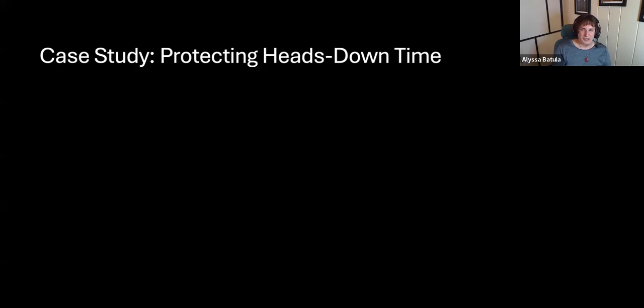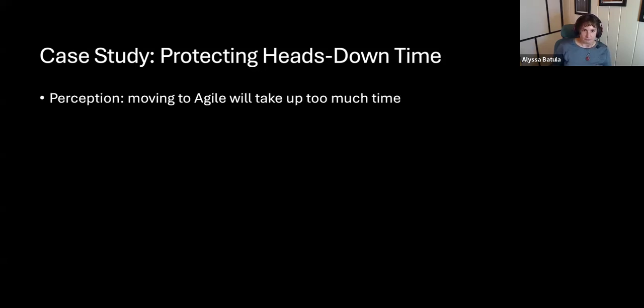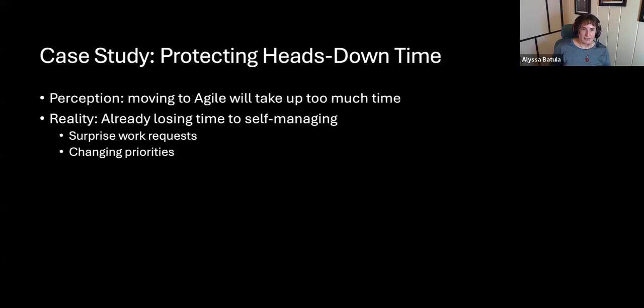But as he starts to work with them, he realizes that they're really getting a lot of their time wasted. They're trying to self-manage themselves. They're getting those surprise work requests I talked about. Priorities keep changing. There's no one to prioritize for them. So they'll start on a project and then they'll have to context switch every time they change to something else. And then they go back to that project, but they've lost all of that. They have to load it back up into their brains. What was I working on again? So they were just wasting so much time with that.